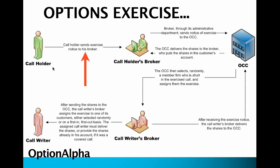For an options exercise where you are actually the holder of an option, in this case the call holder, you have a long call and you want to convert that into shares of stock. You're going to first send your broker a notice that you want to exercise. Now again, exercising does cost money, so you just want to check the fees that your broker charges you to exercise that option. Your broker then is going to send notice of expiration to the OCC.